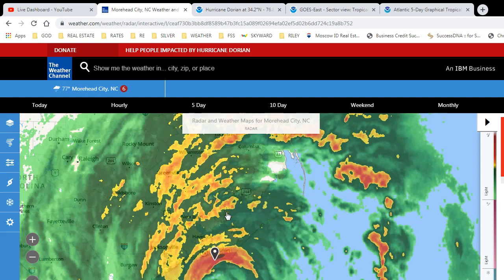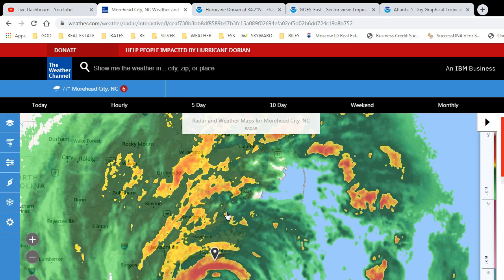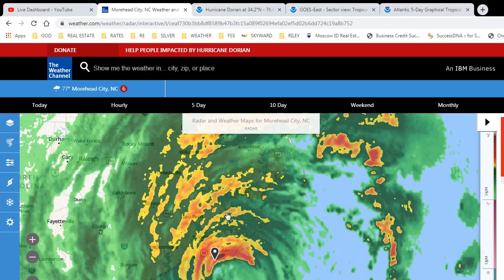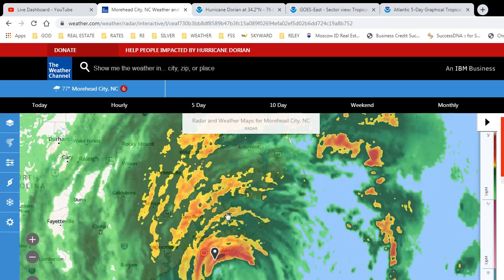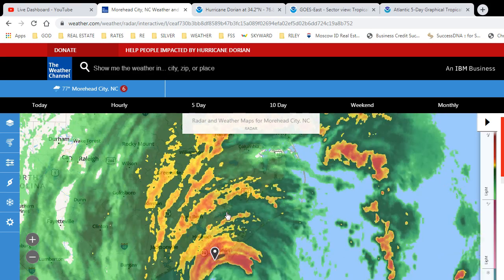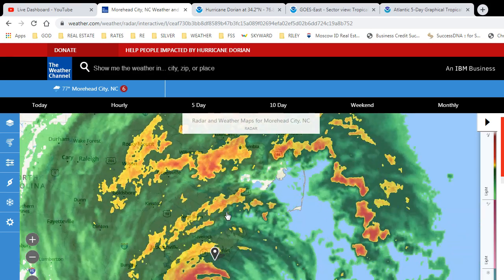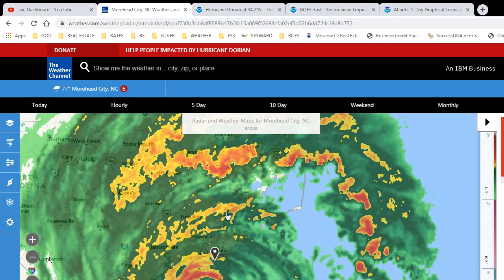So if you're in this area, don't go to sleep. Keep tuned to some sort of weather app or website, or turn your TV on, or the best thing would be to have already been out of there. But if you had to stay for whatever reason, just keep a close eye on what's going on here.